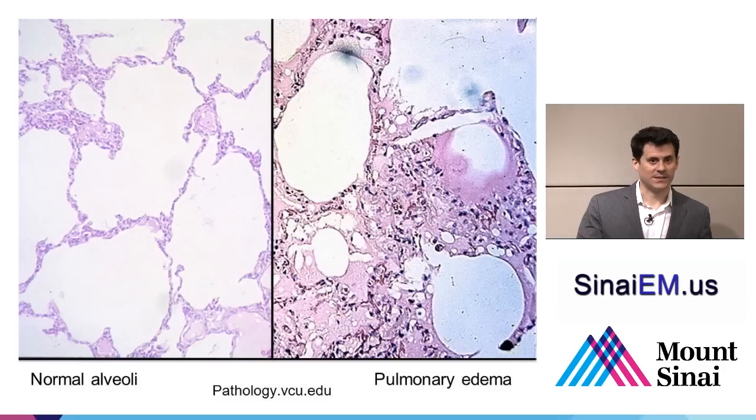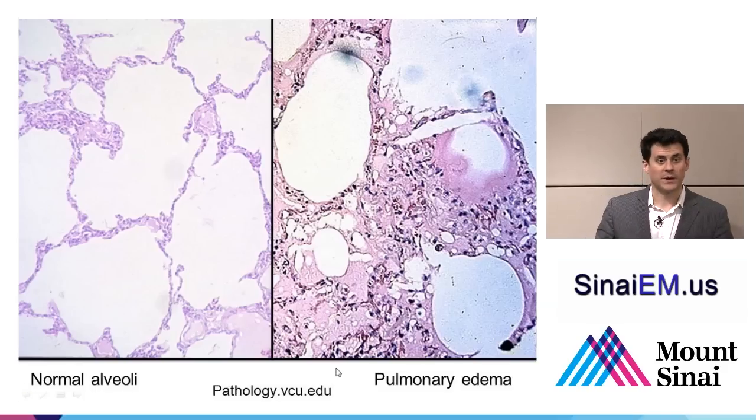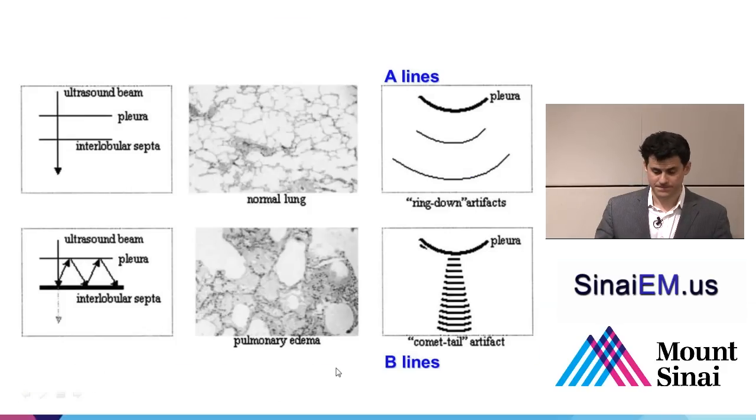So going back to using light as an analogy, sound waves can bounce back and forth within the walls of the interlobular septa because they're filled with fluid, and ultrasound travels very well through fluid. Just like light can get trapped within the confines of a fiber optic cable and bounce back and forth within the walls, but stay within the cable. So these images, by the way, are courtesy of VCU's website, where they have some great histologic images available.